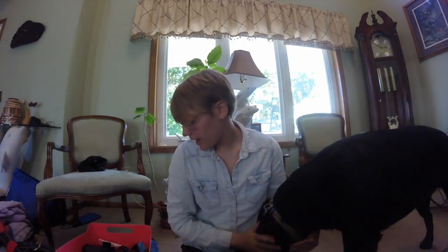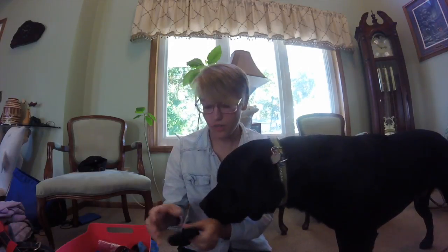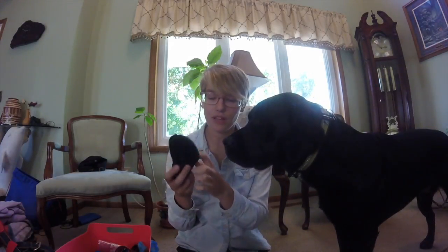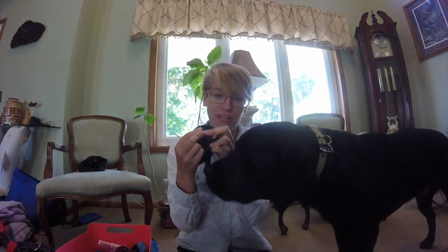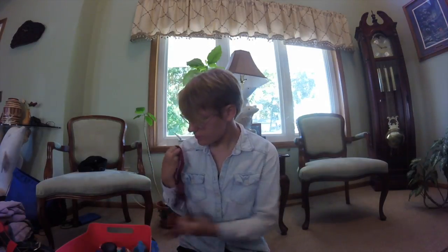Some of the other stuff I have for him. I have booties for him. I got them at Fleet Farm. They're felt on the top, a little bit like a hard plasticky vinyl on the bottom. And I use these mostly for when he gets sores on his feet because he likes to go swimming, but we have a lot of rocks to get in and out of the lake. So he can sometimes slip and cut his little paw open. So then I just use Neosporin and a thing to keep him from licking it at night. And that works really well.